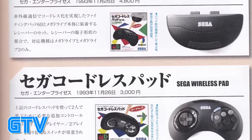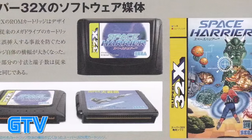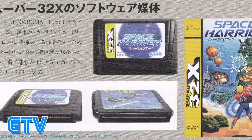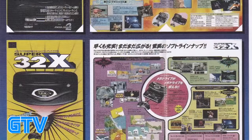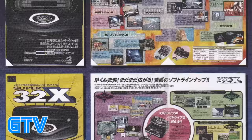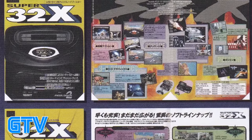Let's not forget the 32X, known in Japan as the Super 32X. The design is basically the same as everywhere else, but something that caught my eye was that in Japan, the Super 32X was released on the same day as the Sony PlayStation, December 3rd, 1994. That was also about 2 weeks after the Sega Saturn hit the stores in Japan.